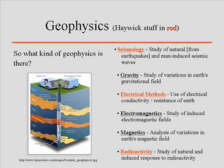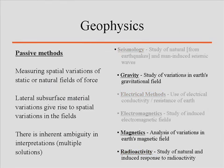Oops, right along the bottom of the screen there. Not an awful lot of radioactivity in the petroleum industry, but there are a couple of electric logs that are useful that show you the shale content, and I'm sure you've been introduced to those things already through the hydrology side of things. You also should know that there are both passive methods and non-passive methods.